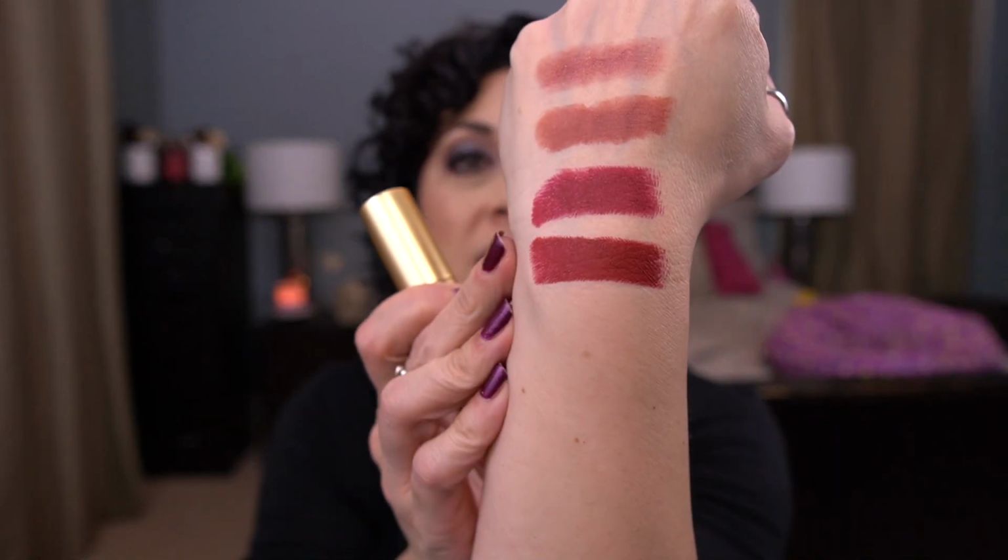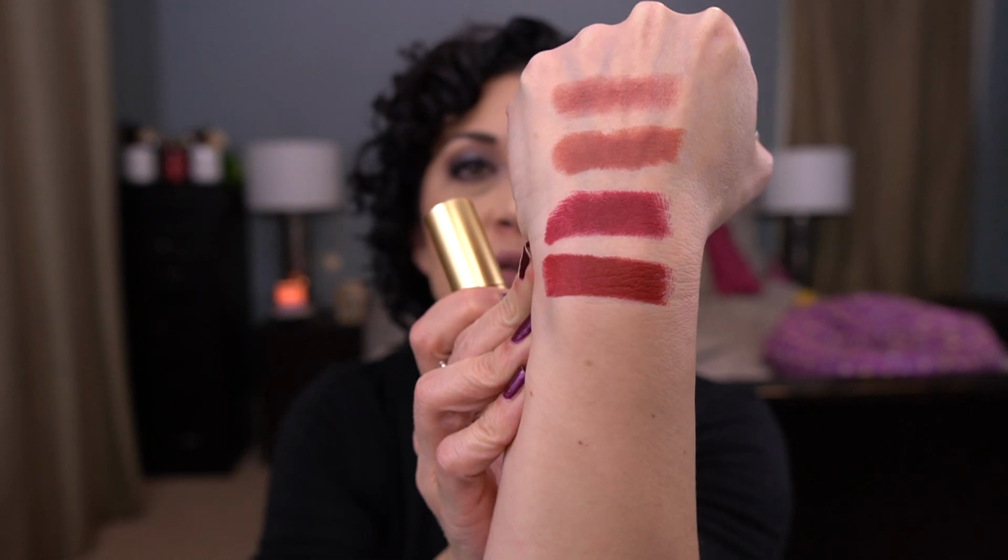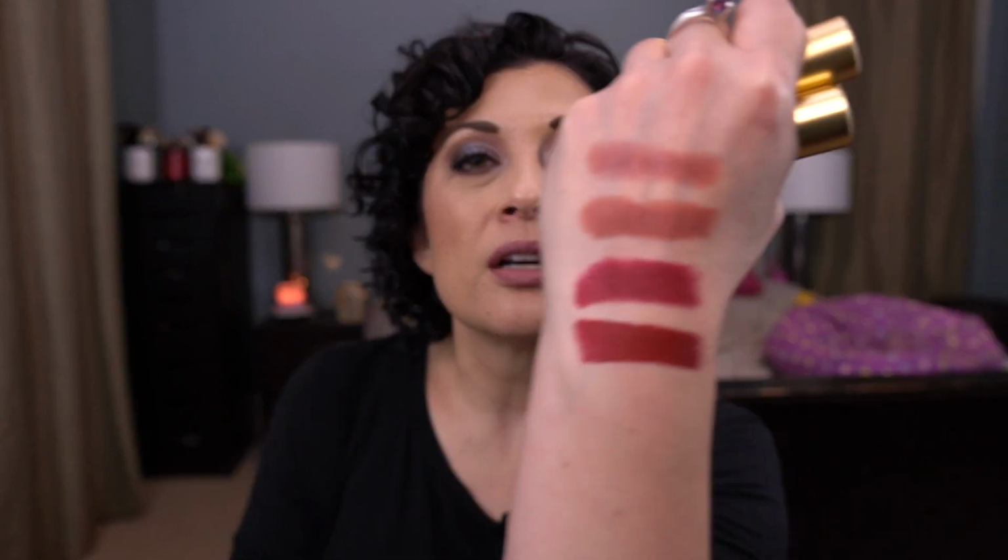I don't know what came over me. But that is stunning. That is a beautiful red. Wow. Okay. I cannot wait to put those on my lips. And those are very magnetic. They just, like, snap onto each other. So anyway, those are the 4 Lisa Eldridge lipsticks that I purchased.